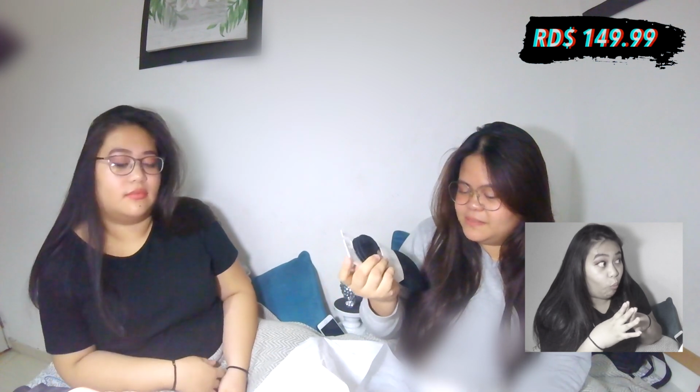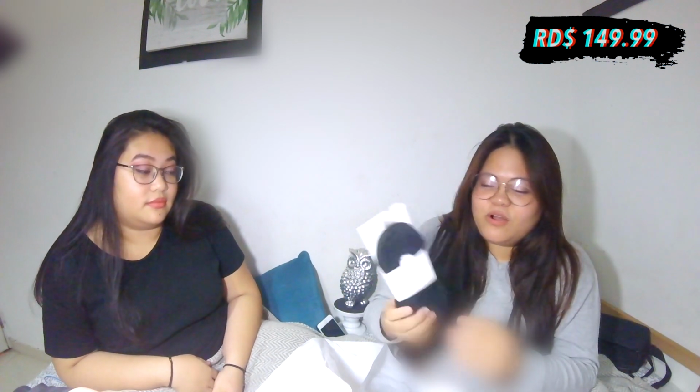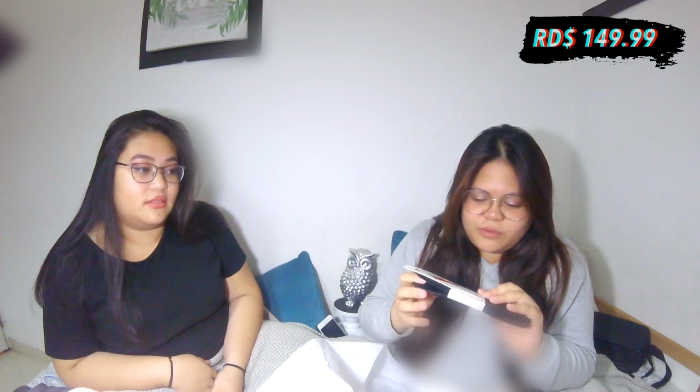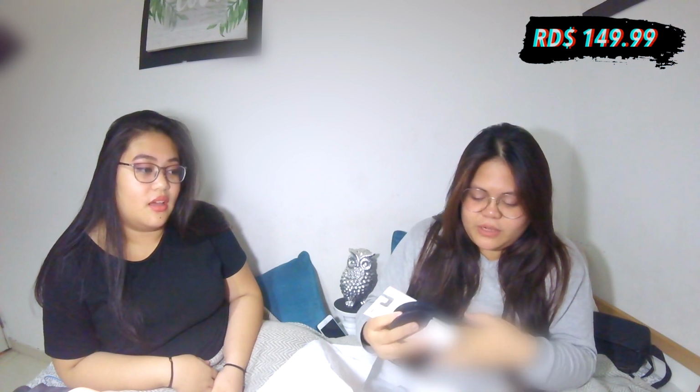Next item. Women's socks, calcetines para mujeres. Socks. I don't know if you guys have seen these mini socks, there's 3 in one pack. And you know how much it costs? $149.99, which is 150 pesos to be exact.